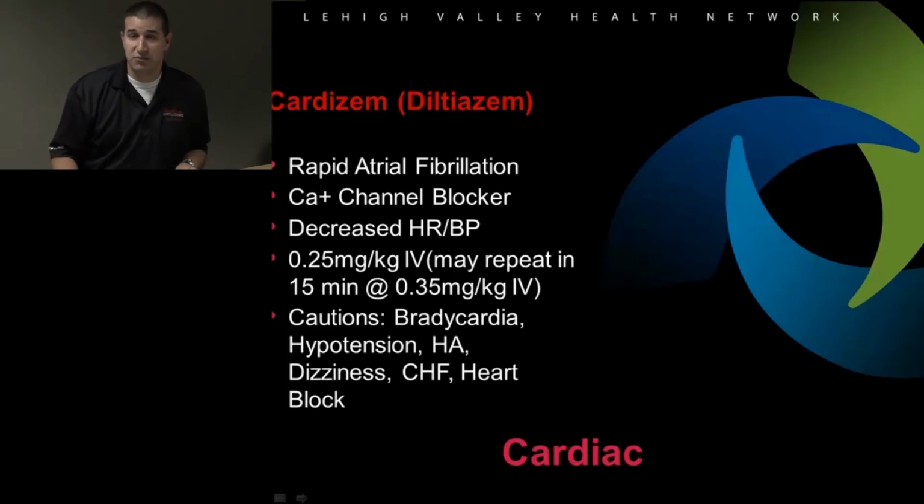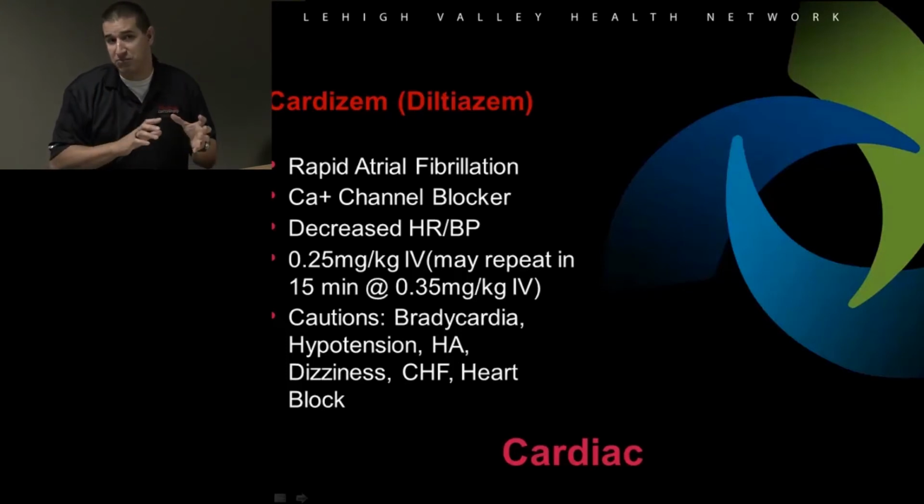Also, this is a calcium channel blocker, so you are going to get both a decreased heart rate as well as a decreased blood pressure with this medication. So be very cautious when you do that. Based off of our pre-hospital protocols, you're going to look at doing a 0.25 milligram per kilogram IV bolus, which may be repeated in 15 minutes at 0.35 milligrams per kilogram.